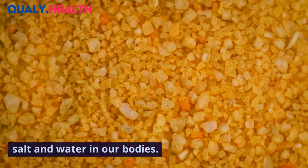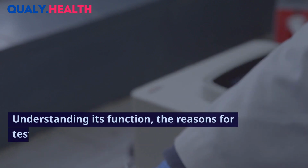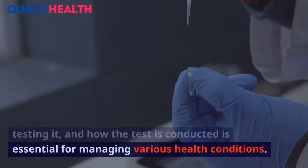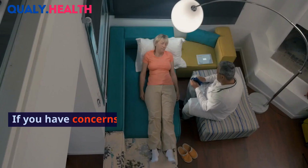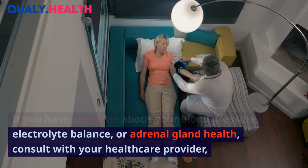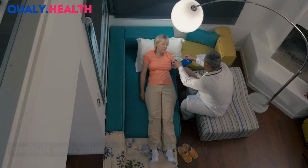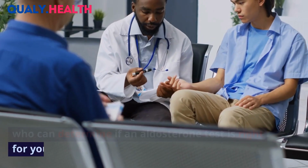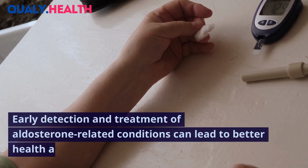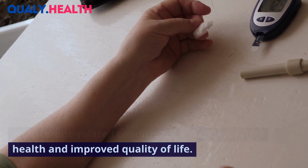Understanding its function, the reasons for testing it, and how the test is conducted is essential for managing various health conditions. If you have concerns about your blood pressure, electrolyte balance, or adrenal gland health, consult with your healthcare provider, who can determine if an aldosterone test is right for you. Early detection and treatment of aldosterone-related conditions can lead to better health and improved quality of life.